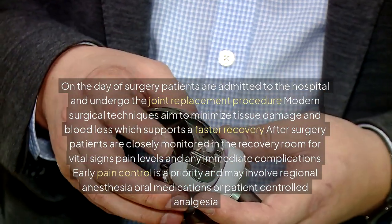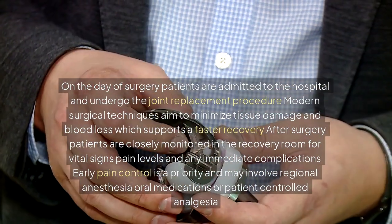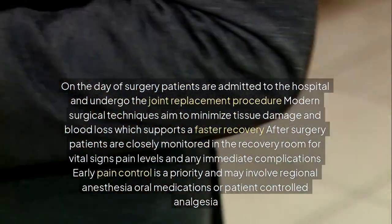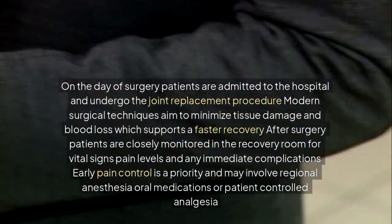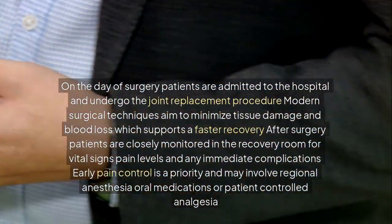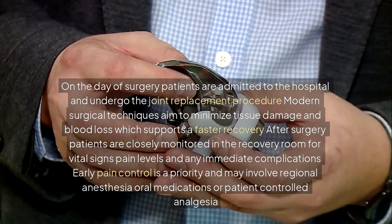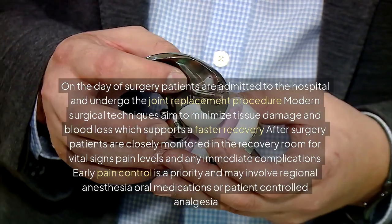On the day of surgery, patients are admitted to the hospital and undergo the joint replacement procedure. Modern surgical techniques aim to minimize tissue damage and blood loss, which supports a faster recovery after surgery. Patients are closely monitored in the recovery room for vital signs, pain levels, and any immediate complications. Early pain control is a priority and may involve regional anesthesia, oral medications, or patient-controlled analgesia.